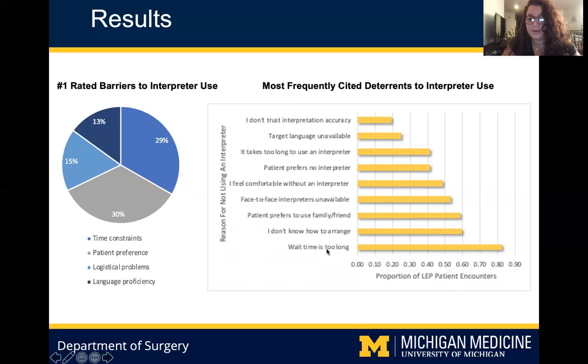So if we look here, the wait time for an interpreter is too long. 80% of the participants ranked this in their top 5. About 60% ranked, I don't know how to arrange an interpreter, and also 60% ranked, patient prefers to use family or friend, all in their top 5. And here we can see the other reasons.